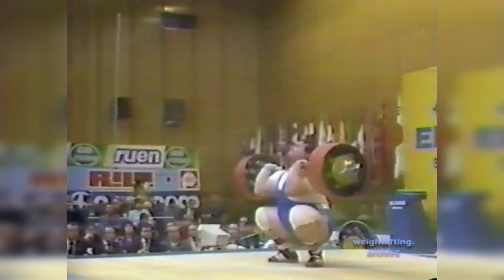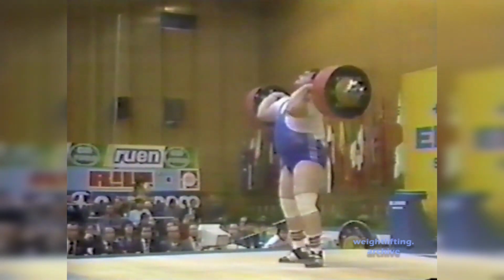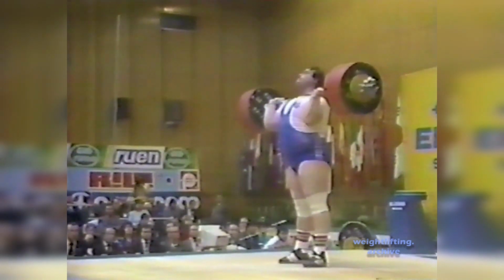Here we can see his enormous body. Watch how he uses the stomach as a little bit of a spring down here in the bottom position. Pushes against his thighs. He's able to rebound out of that bottom position. He readjusts the weight. That's what he's doing. You see him throw his arms back. Now he has a nice platform from which to jerk the weight.